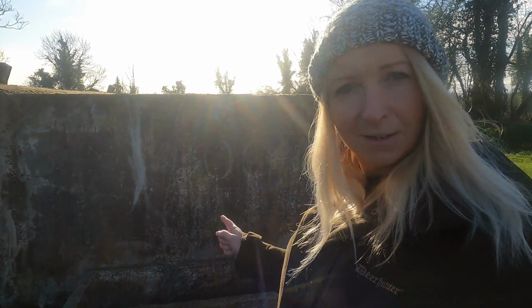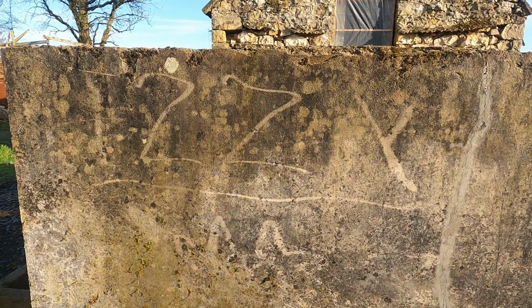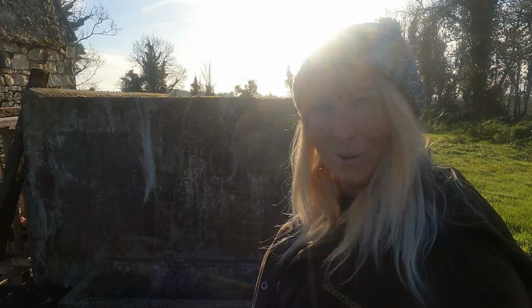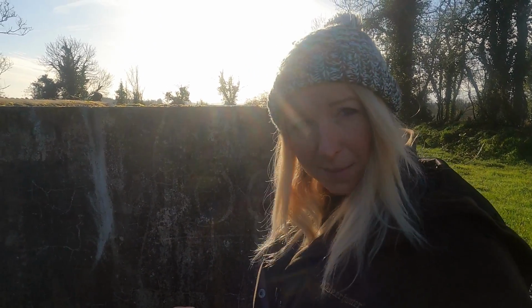Isabella, bless her, jet washed it for us, and the trough down below, I don't know if you can see it, and she also graffitied her name, well, Boo, into the water tank, the little monkey, when she was jet washing. Boo is what we called her as a baby. We've tried to concrete the bottom of the trough so it might hold water.